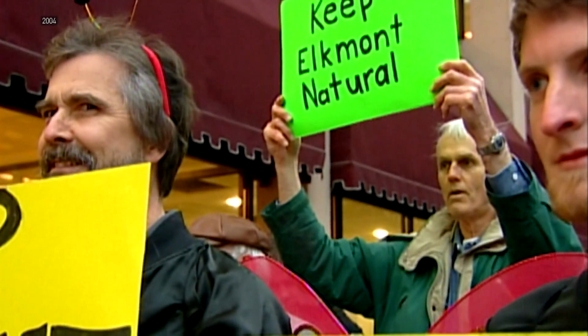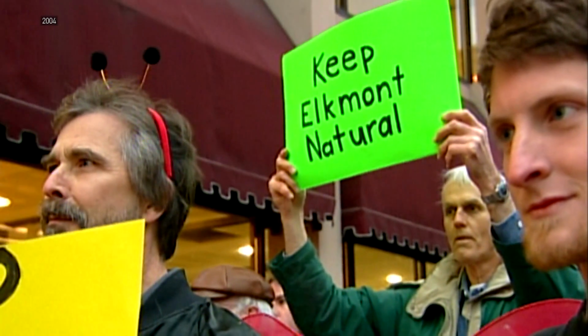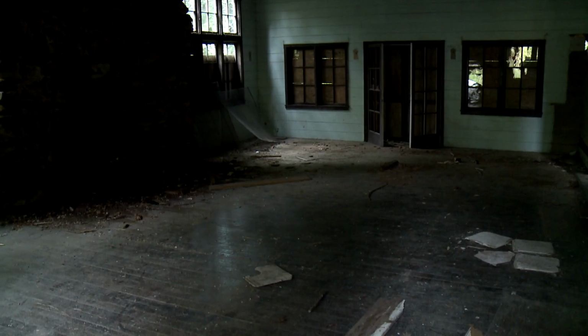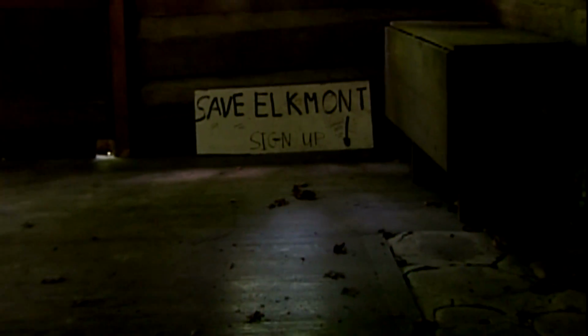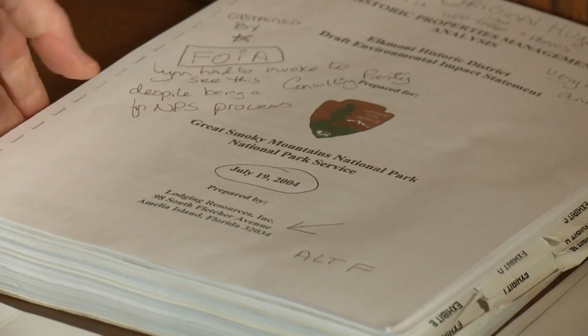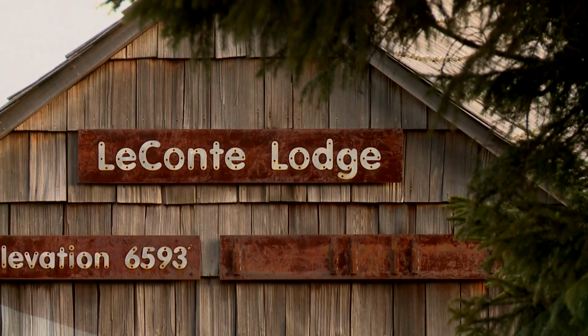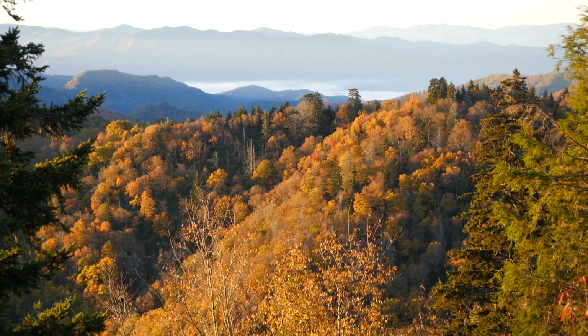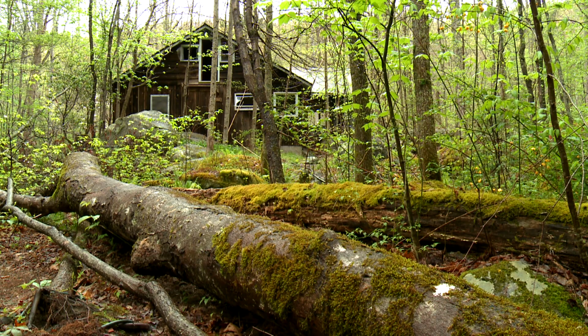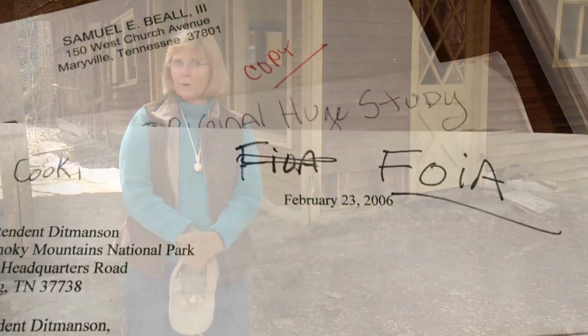We're in favor of the most natural solution, which would be remove the cabins and restore the native plant life. The Park Service cannot get enough money up to rebuild them, and if it could, it would be a waste of money. While the public argument centered on money, documents show funding was really not the issue. A study paid for by the park said operating these cabins like LeConte Lodge would quickly pay for itself. The money would be repaid within 5 years. Money was never really a problem.